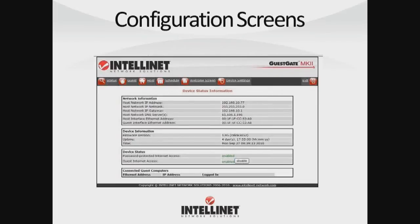It will synchronize itself with the current date and time. And this is also where you will set up your passwords for internet access as well as the guest internet access. It will keep an uptime duration count for the end user to monitor their network behavior.